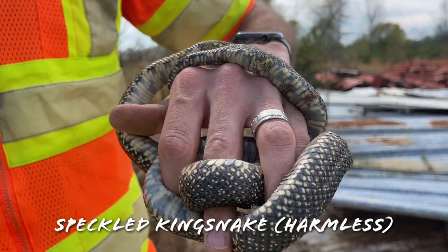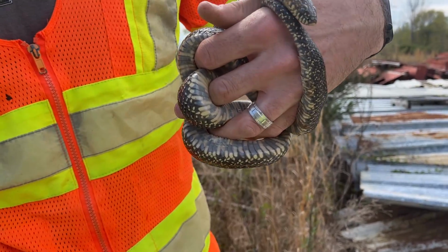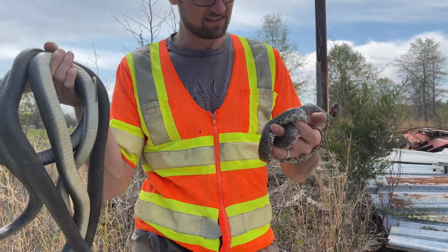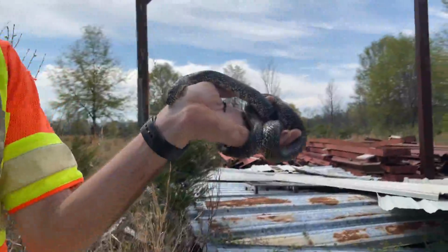All right, Kyle's got this nice in shed speckled king. I'd really like to see this guy out of shed, but unfortunately he is deep in shed. And then we've got a nice handful of racers here. Lots of snake eating snakes here. So we're gonna get a couple quick shots of these guys and let them go.